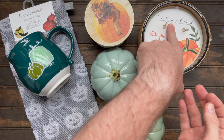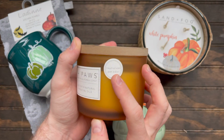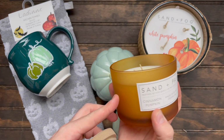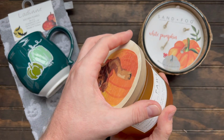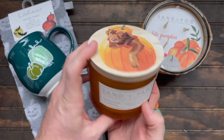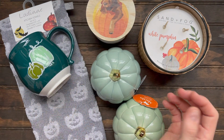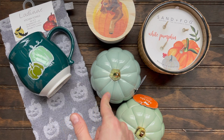But I do love sand and fog. They also have sand and paws. This neutralizes pet odors. We don't have a pet, but I really liked the cinnamon pumpkin smell on this. It's like white pumpkin with cinnamon, if you know, and I love a good artwork on this. So those two.